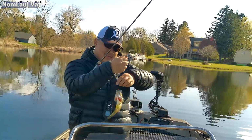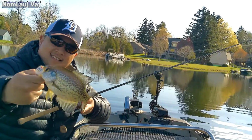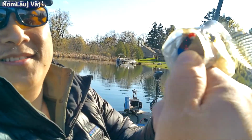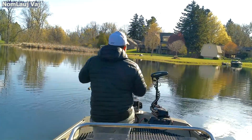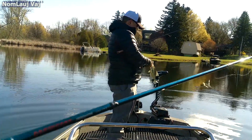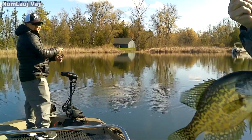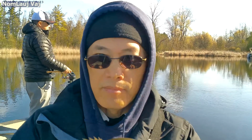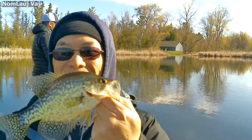There you go. Yep, crappie. Absolutely. Not bad, within like 10, 25 feet. Boom. All right, let's see. Oh, right there. A small one, but right here, guys. First crappie of the spring.